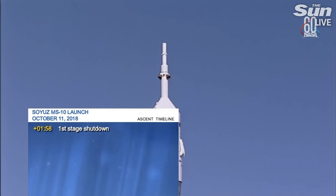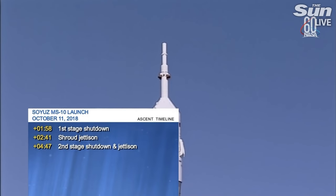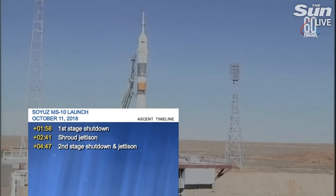During that climb to orbit, we'll see a number of activities take place. The first will be the first stage shutdown, which comes at 1 minute and 58 seconds into flight. That's followed by the jettison of the shroud that covers the Soyuz at 2 minutes and 41 seconds. And then at 4 minutes and 47 seconds, we'll see the second stage shutdown and its jettison.